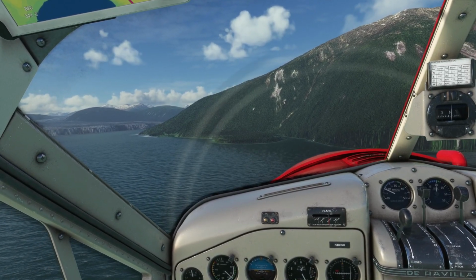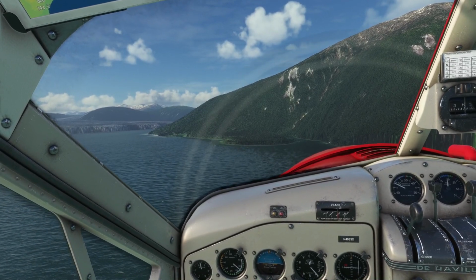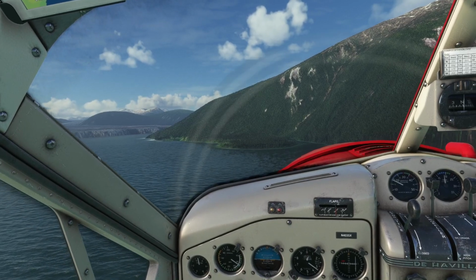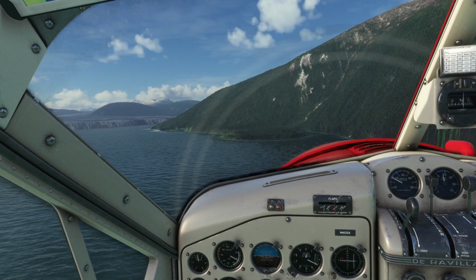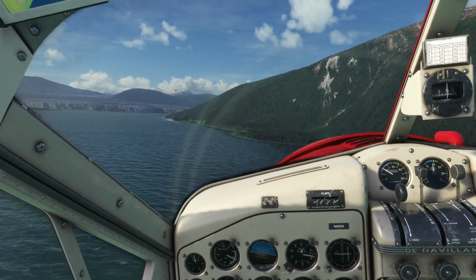Looking ready for our turn, and we can see where we're heading for. I'm going to put us along the coastline once we get here, so I'm going to just head over these trees and I'll turn to run parallel to the coast. Actually, no, I need to turn in here. Flaps to landing.